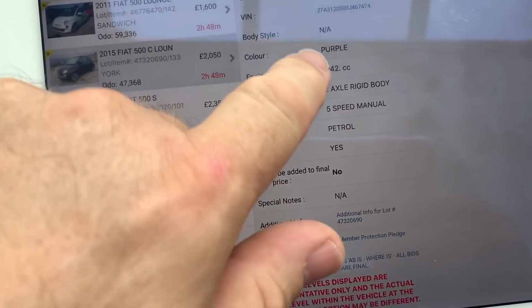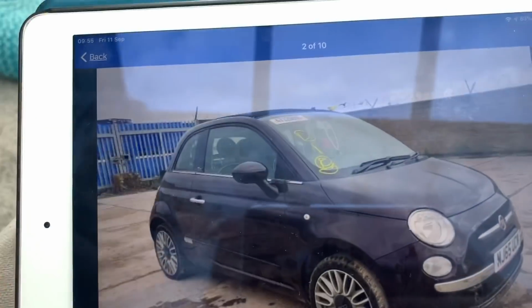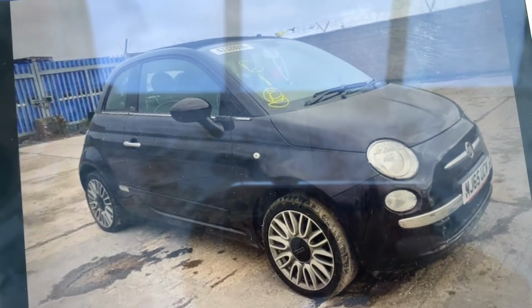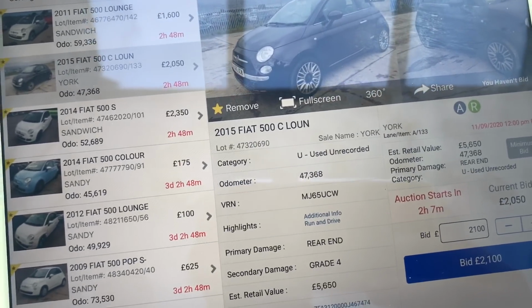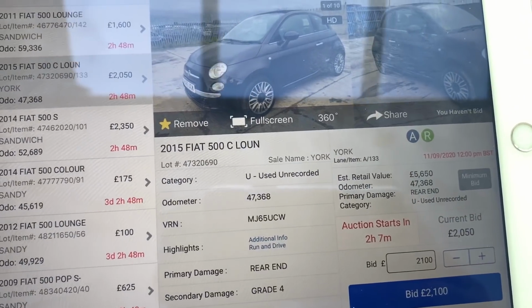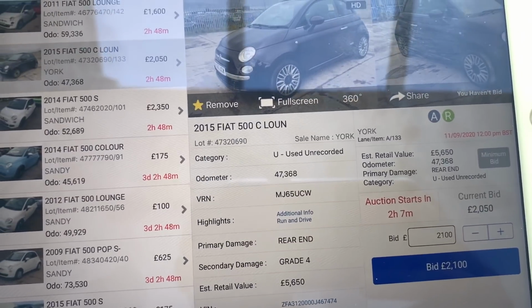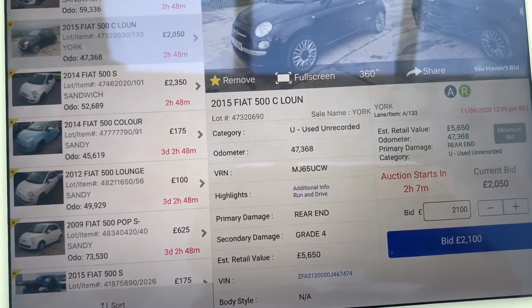Why is that being sold? This is, I think, a customer car, you can just about see, yeah, C. I think C stands for customer. So someone has put their own car into Copart to sell. Why not get that window replaced and sell on the open market for the price it's worth? I don't really get why someone's done that. So I am always a little bit suspicious of those, thinking, is there something else wrong with that car that they just want to push it through Copart?